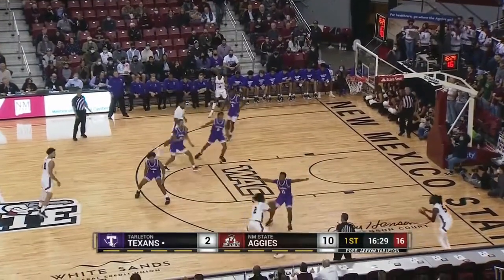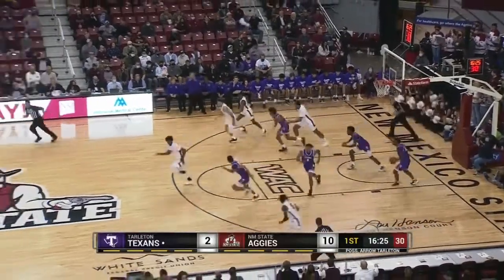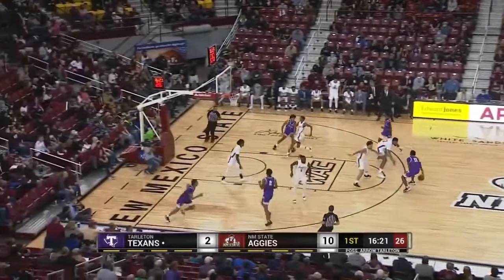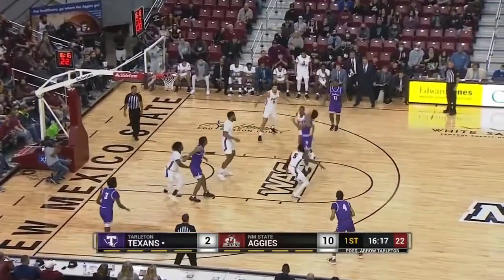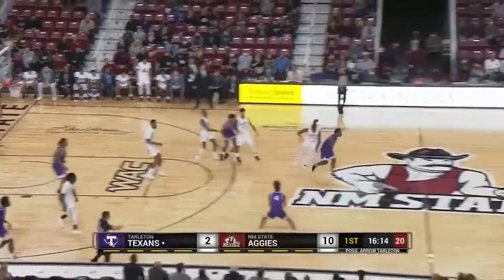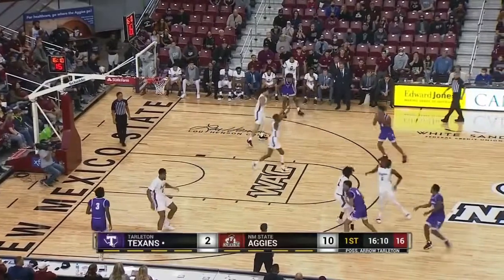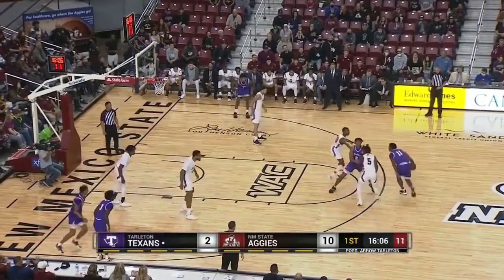McNair in the high post. He finds Donnie Tillman, who just checked in. Henry airballs the three. Way too strong, and Bogues gets it on the backside. Here comes Gibson. Teddy Allen defends Gibson. Teddy has a lot of size for Montre Gibson. Here's Freddie Hicks, right back to Montre Gibson.